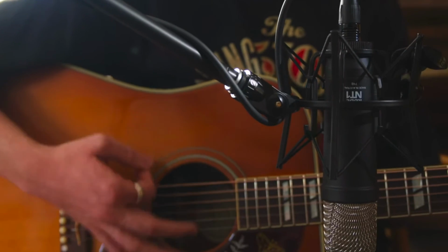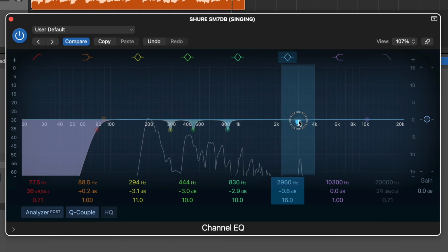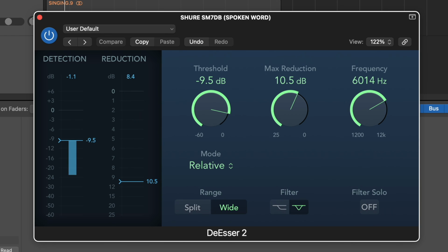I think that this mic sounded really good on the vocals and the acoustic guitar, but with that being said, it does have a very bright sound, which means if you have a brighter sounding voice and a lot of sibilance, it's only going to accentuate that even more. Nothing that can be fixed with EQ and a bit of de-essing in post-production, but it is worth mentioning.